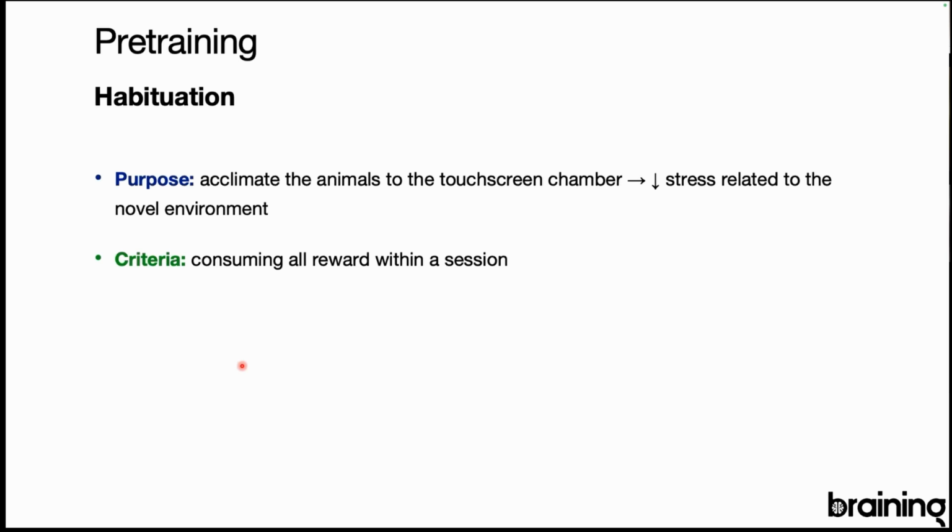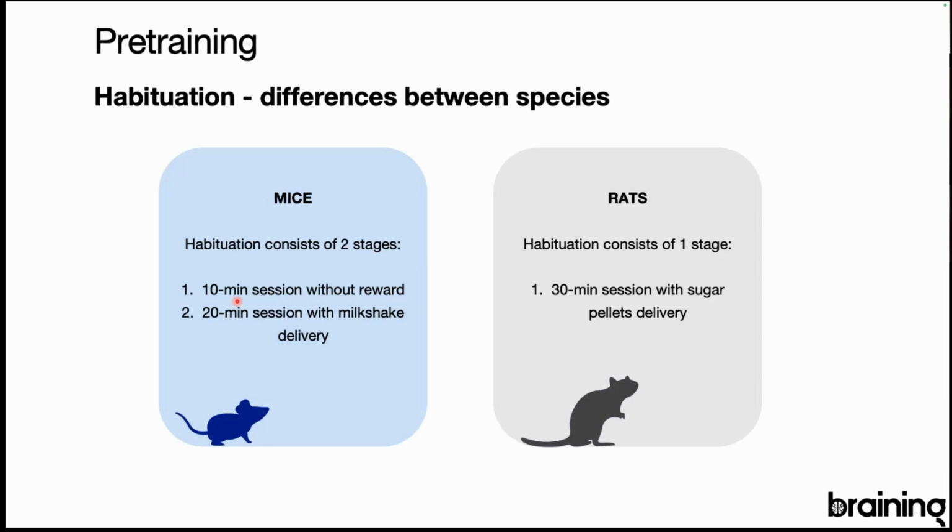This session helps to reduce the animals' stress and anxiety by showing them that this environment, this chamber, is safe. To advance to the next phase of pre-training, the animal simply needs to eat all rewards given during the session. It's a very easy step, nothing too challenging.